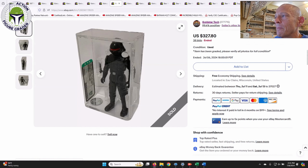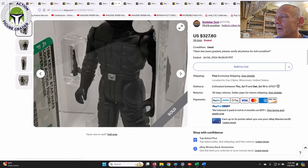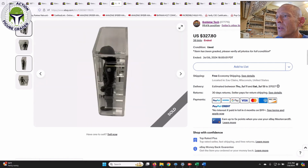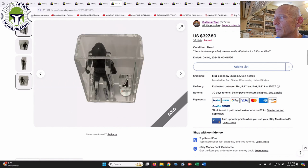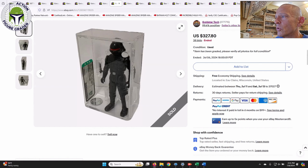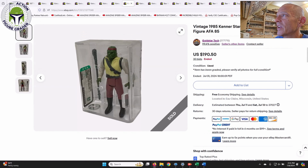Here is an 80 grade Imperial Gunner. That one sold for $327.80. And again, probably about right, given that a loose complete one goes anywhere from, I'd say on the low end, 280 to like 320. It got the 80 because of the belt buckle rub and maybe some rub on the shoulder emblem. Let's see, does that shoulder emblem look good? Only showed one side, but both shoulder items look pretty good on that one. It's probably just the belt buckle rub and maybe something else, but very clean example. Surprised it only got an 80.